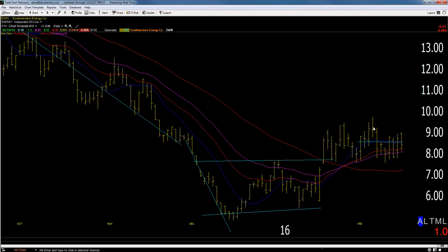You'd be long if you took that bow tie trade, but I would just sit tight. Sit tight if you're long, have a stop maybe down around 6 or 7. Well, maybe even below 7, maybe down 6 and change. And then sit tight. If you're not long, then wait. Let it break out again, and then look to play the first pullback.